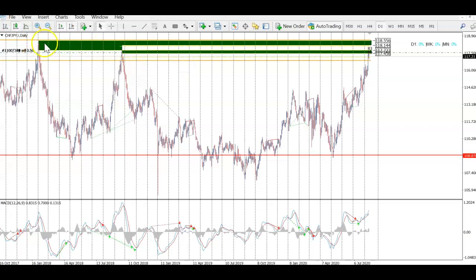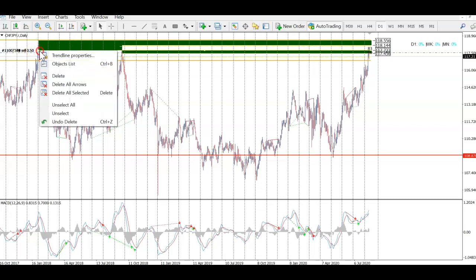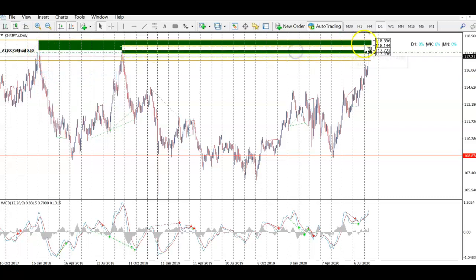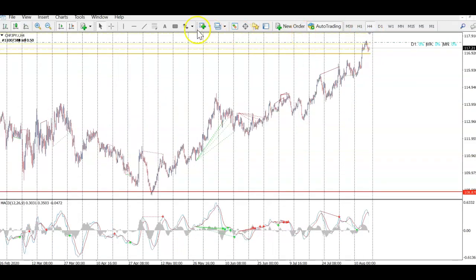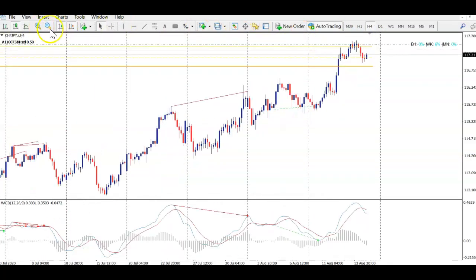This one here is the untested one, which is getting a reaction now. You can see as price was moving up into this area, there was no real resistance. It just blew straight up into it. So what we want to look for now is divergence happening on the lower time frames, price telling us it's slowing down. It hasn't happened as yet on the 4-hour chart.